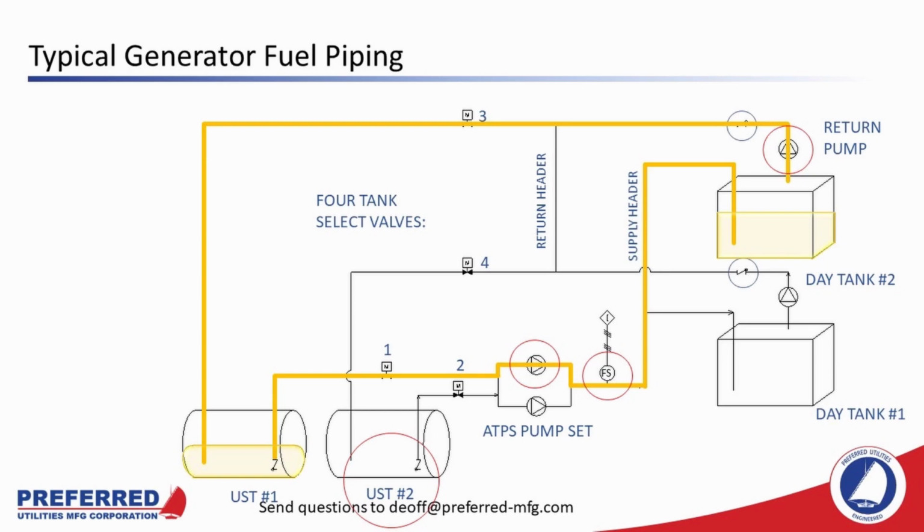Important features of this fuel system include two main tanks, so there is no single point of failure at the main tank. There's very little that can go wrong with a main tank, but sometimes they are unavailable due to inspection or periodic maintenance. We have two pumps, each sized to carry the load for the entire system. We have a flow switch that proves oil is flowing when we energize a supply pump. It's wired normally closed too.